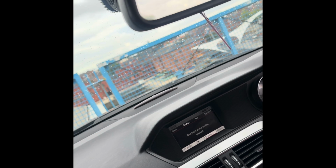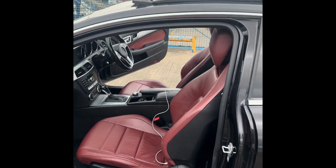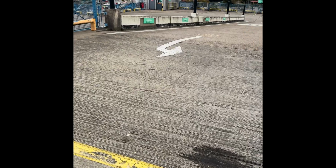There you go. They're parking sensors. So I'll show those when I do the drive. But yeah, that's it for storage. That's it for rear seats. Very comfortable leather bucket seats. Obviously designed for those tight corners, that aggressive driving, and just that all-round sporty look.